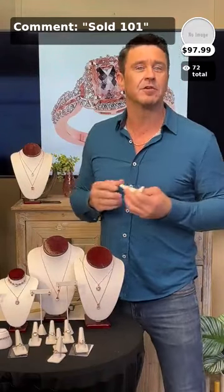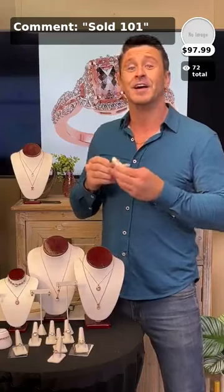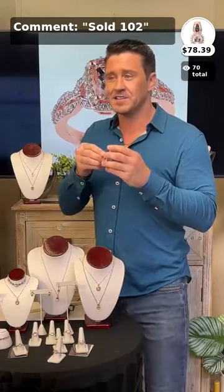And he was already having a difficult time getting Morganite at decent prices. In fact, he's like, I think I'm just going to start buying it from you guys. I hope he's watching. But this is an opportunity, ladies and gentlemen. We're going to move on. That's Sold 101 though, just an excellent, excellent opportunity.